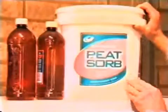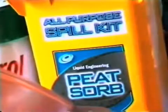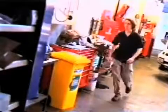PeatSorb is a product you need to have before you need to have it. You wouldn't wait for the smell of smoke before buying a fire extinguisher. Nor should you wait for the spread of contaminating hydrocarbons across your site before you invest in PeatSorb, nature's natural oil absorbent. An adequate supply should always be on hand so you can manage spillage incidents promptly and minimize the associated health, safety and environmental hazards.